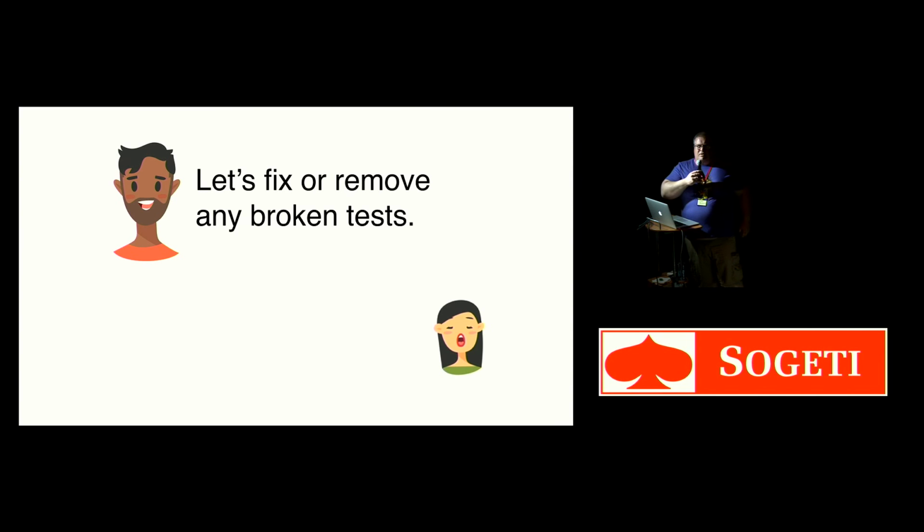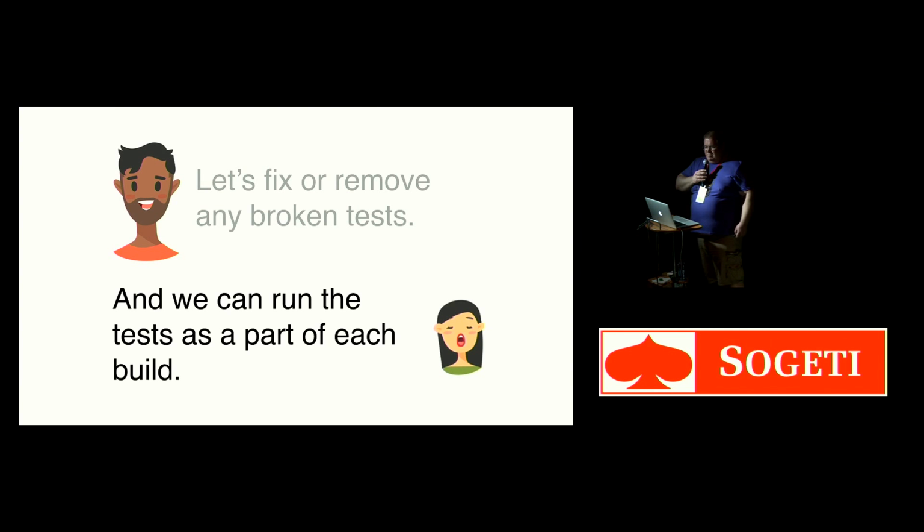So Sam says, well, let's start reconditioning our tests. Let's remove the broken ones or fix them. Let's opt to fix if we can, or if they're just not providing value, let's get rid of them. No point in having a long-running broken test that doesn't actually help you. And then let's start running those tests as part of our build. So for us to have a valid artifact, we're going to have to pass all our tests.